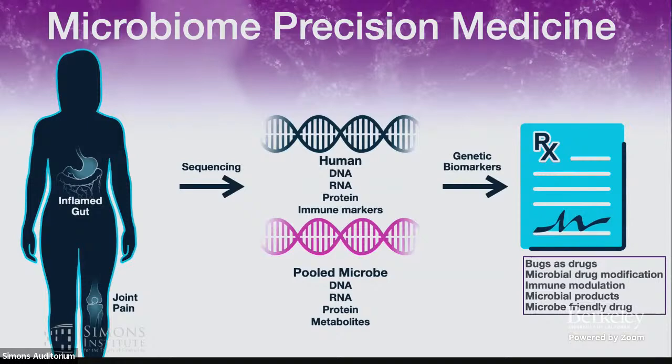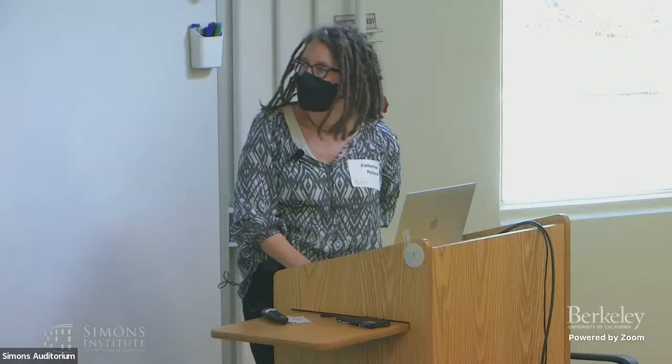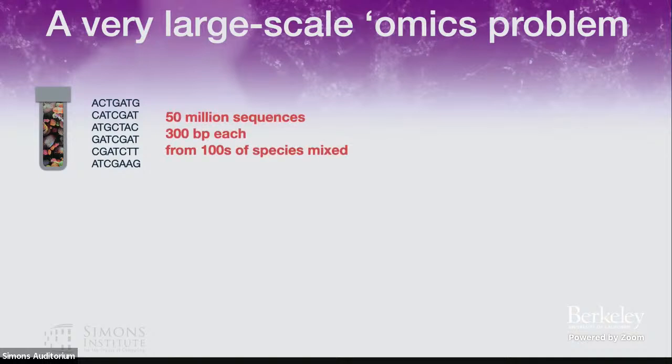And there are many companies here in the Bay Area and worldwide that are trying to use the microbiome in therapeutic development. This is a very large scale omics problem. The precise measurements of the microbiome are usually done by sequencing, often DNA, sometimes RNA, sometimes metabolites or proteins. But let's just talk about DNA. If we take a sample, we get millions of short sequences. Often it's 150 base pair paired end sequencing.